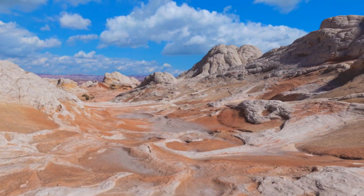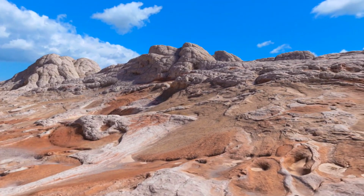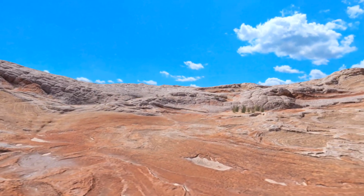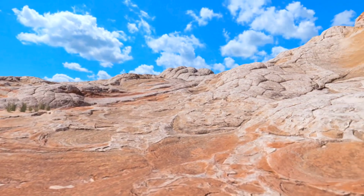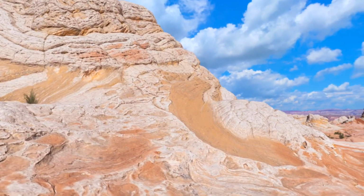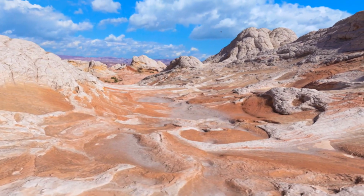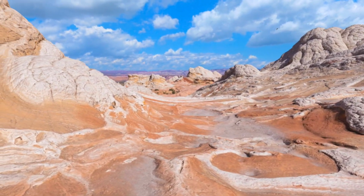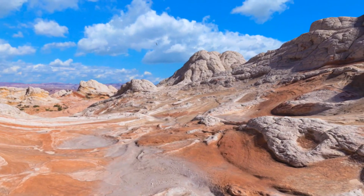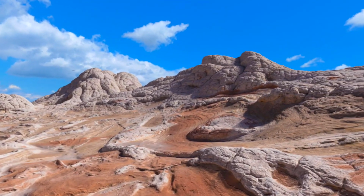Welcome to White Pocket, a hidden sandstone oasis in the Vermilion Cliffs National Monument near the Arizona-Utah border. This alien landscape of swoops, spirals, rounded mounds, and sharp cliffs covers nearly 1 square mile of secluded desert wilderness. Getting here is difficult and requires sturdy off-road vehicles. But adventurous visitors are treated to this breathtaking site featuring ancient dinosaur prints and petroglyphs.